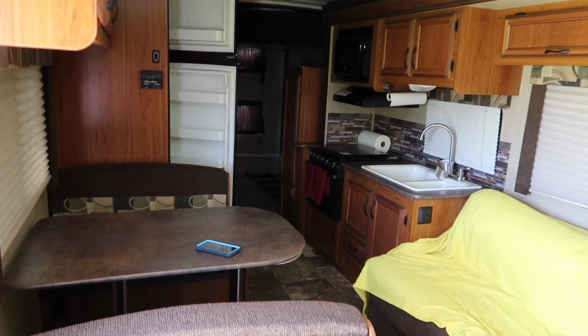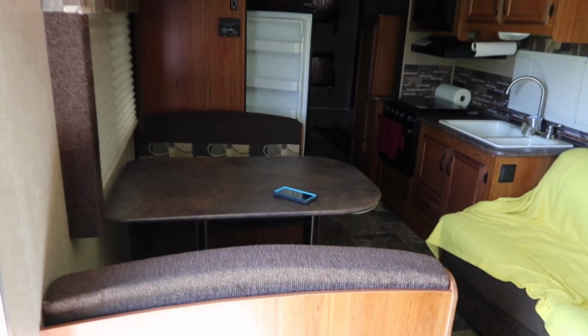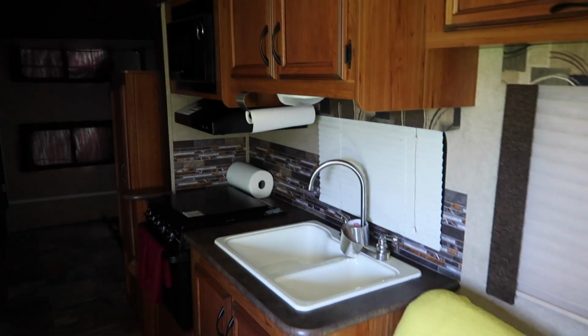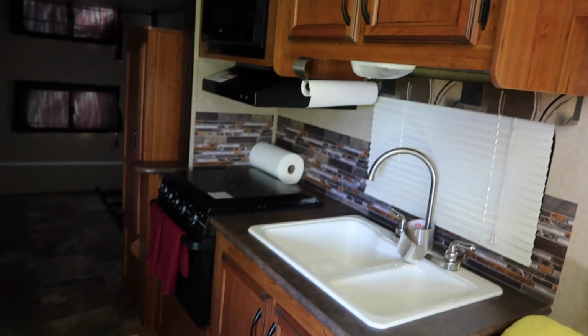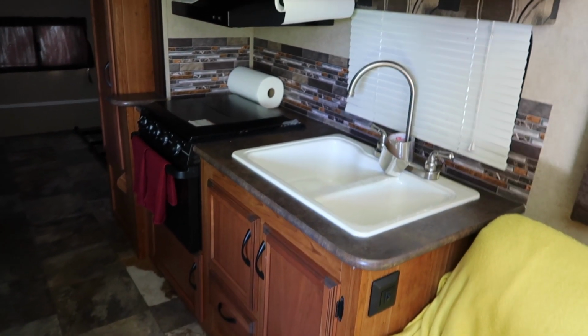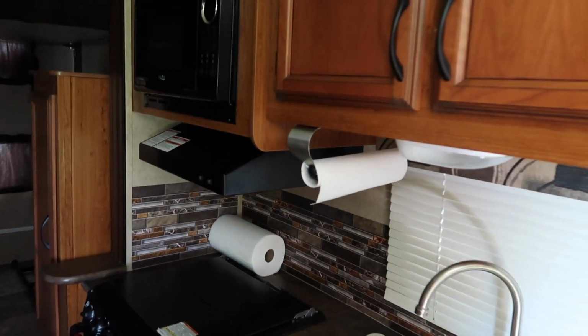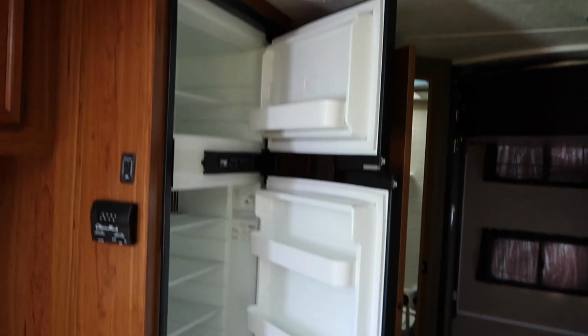As we walk in, you guys can see that there is our dining area. We have our couch. And as you keep on going, that's the only kitchen area that I will have. Legit, there's no space for me to cook. As you guys know, I'm gonna hate every moment of it. I already know that I will hate this, but there's no choice. This is our refrigerator.